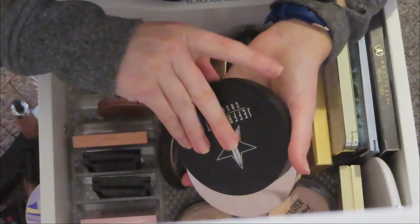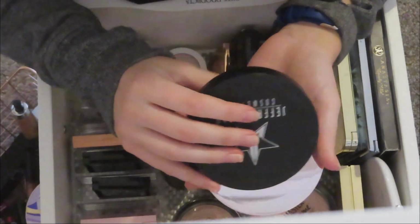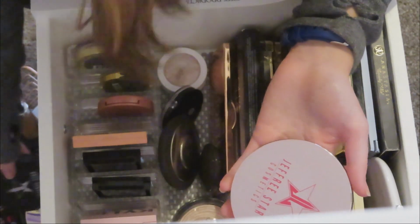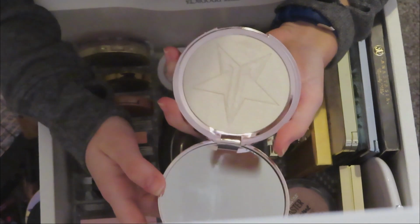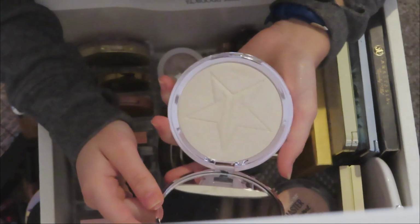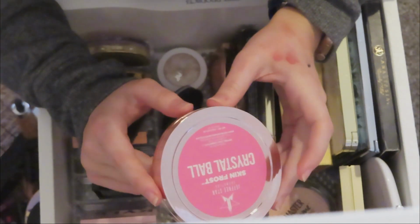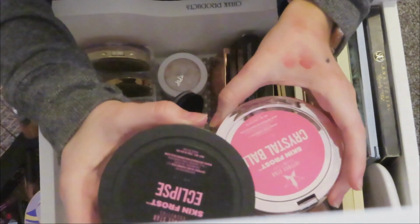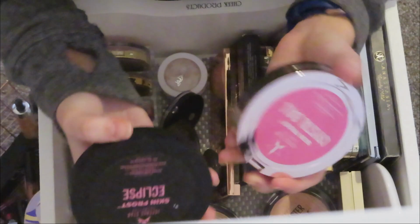Next, I have these two Jeffree Star highlighters. Honestly, I don't wear them, and they're huge, and somebody else could be getting a lot more use out of them than I could. So I am going to get rid of them and put them on my Poshmark. I've never used this one, and I've used the other one like twice. I think they're both limited edition. I have the shades Crystal Ball and Eclipse. This one was a collab, I believe. If you're interested in either of these, just let me know. They'll be on my Poshmark, which is linked down below.